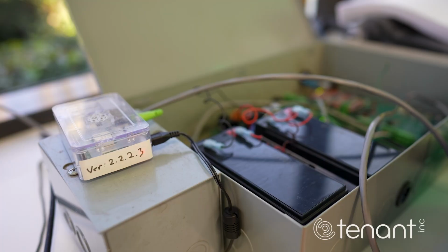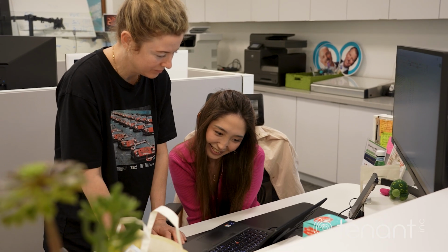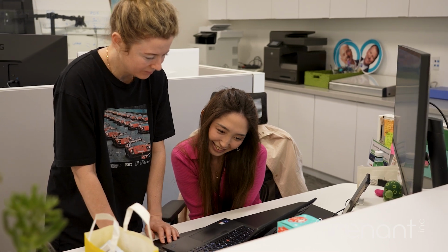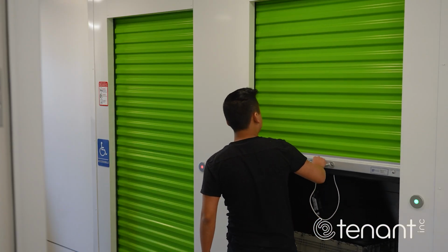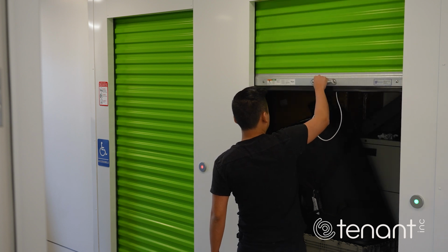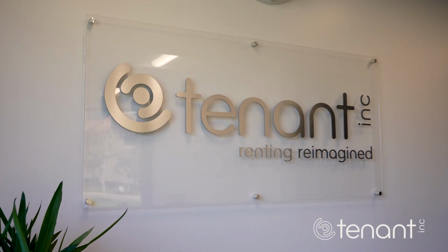Technology is the name of the game, and how you operate your facility and the efficiency at which you can operate will depend on the technology you use. Your property management system, what it allows you to do, and what you have access to will determine the outcome of how that facility performs. That's why we go with Tenant Inc.